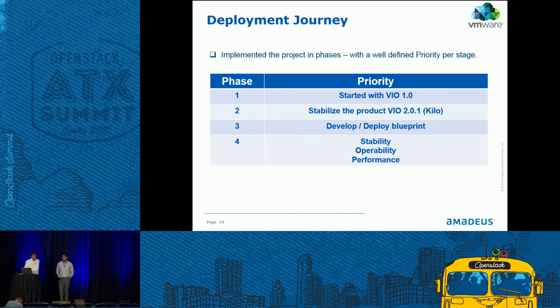How did we do this? We were pretty much under pressure to deliver something with customer commitment dates in the back. So like I said, in June last year, we started off with VIO 1.0. That was on Icehouse.